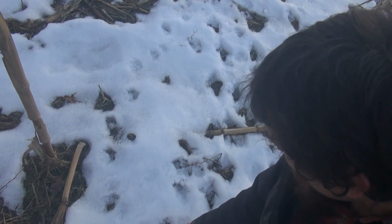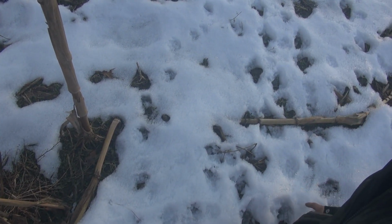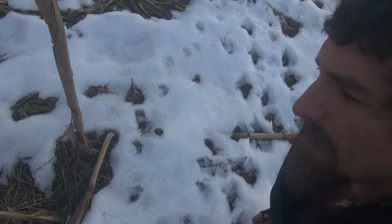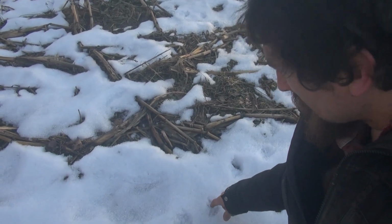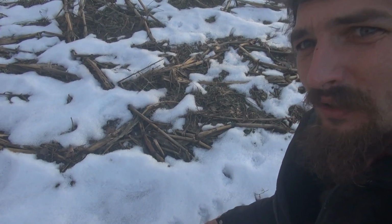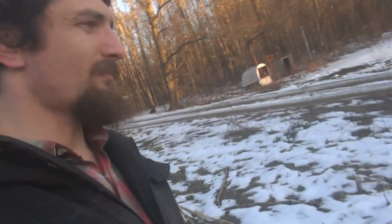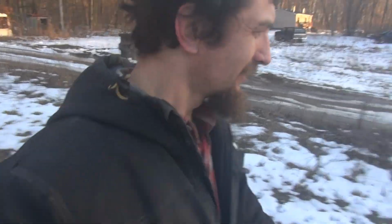Ooh, see that there? That looks like a possum. Oh my, this one right here. That is most certainly, with the thumb on the side, a possum track. We got possums back here and coons in the front. I gotta put some traps out tonight. Yep, I'm putting traps out tonight. Get them traps out, get me a possum.